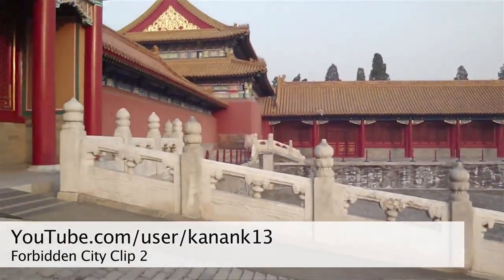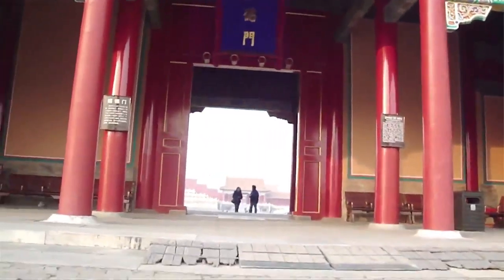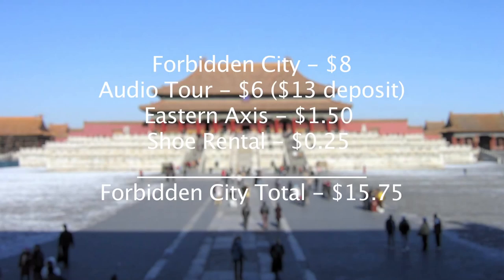And you might want to see it with an audio tour. Yeah. Audio tours are an additional $6, plus a $13 deposit that you get back when you return the audio equipment. You could also head over to the Eastern Axis, which is an additional $1.50 plus 25 cents for disposable shoes. And apparently, they're really disposable. The Eastern Axis is just a quiet section of the Forbidden City that is less visited. We calculated the $1.50 and the 25 cents for the shoes all into the total cost, so we're still going to come in at under $100.